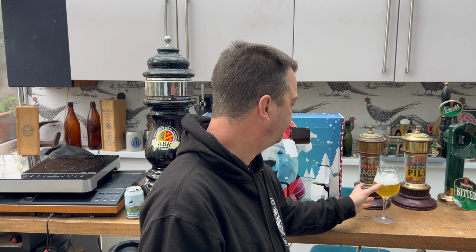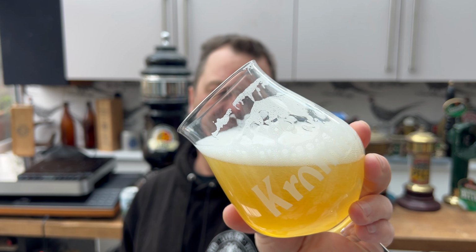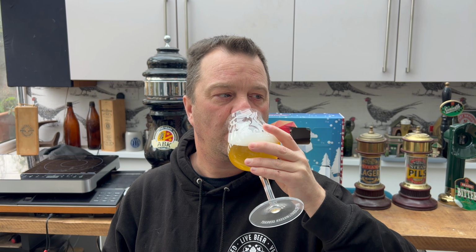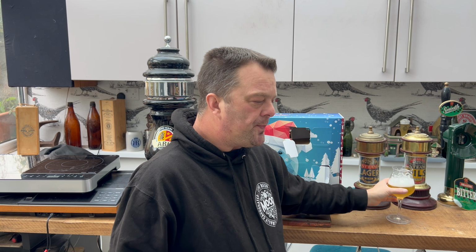Very good drinkability. Here it is. Great lacing on the beer. Herbal, hoppy, spicy, peppery, bitter, really decent beer. Dry as well. I like a dry finish on a beer.